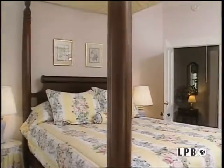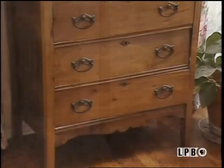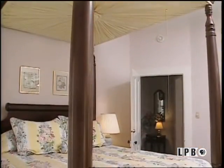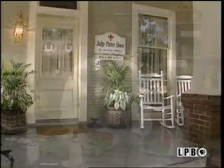These wide galleries invite you to relax prior to retiring in this four-poster bed with cross-stitch linens in pastel colors. I tell you, what a compliment to the princess room. And this old oak dresser is a functional piece in the bedroom. So the next time you need to get away for business or pleasure, come and enjoy the tranquil breezes blowing across the wide gallery here at the Judge Porter House.